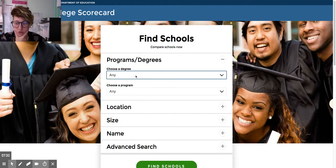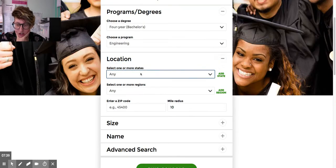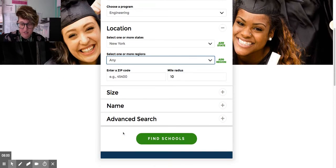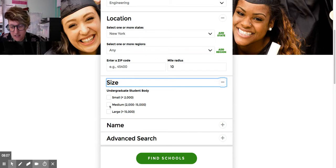So you can choose degrees. Okay, let's say I want to look for an engineering degree. And the location, let's say I want to be in New York. I just want to be in New York. I'm trying to get y'all to be a little more brave. But maybe I'll add some states. Maybe I'll add some of the other regions, right? And sometimes you can do a radius of how far you want to go from home. So that's helpful to think about. Size. Say I want to go medium.